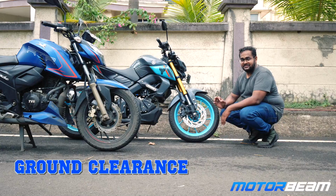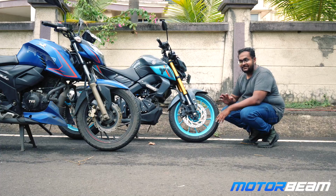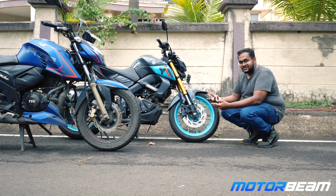If I talk about the ground clearance numbers, the Apache has 10 mm more ground clearance, that is 180 mm, which is the segment best, I'll say, because none of the motorcycles come close to 180. This one gets it at 170. Even though it does not have a main stand, it is still just 170.